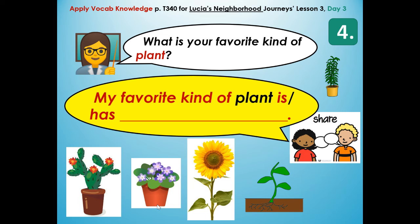Well, my favorite kind of plant is the sunflower, and there's a picture of a sunflower right here, and it has yellow petals, and it's very tall, and it has a big circle in the middle with a lot of sunflower seeds that are dark, and they eventually get kind of black.